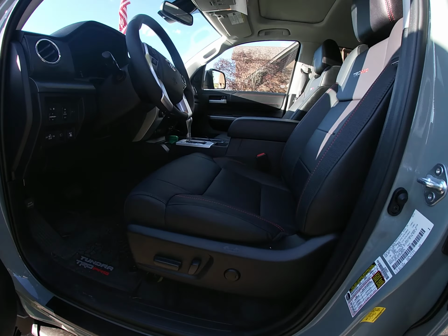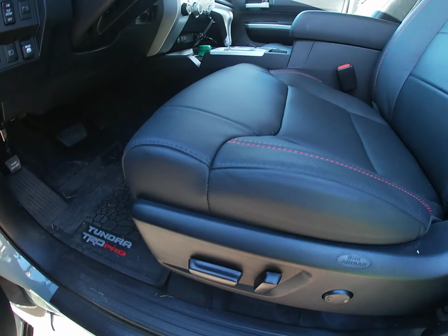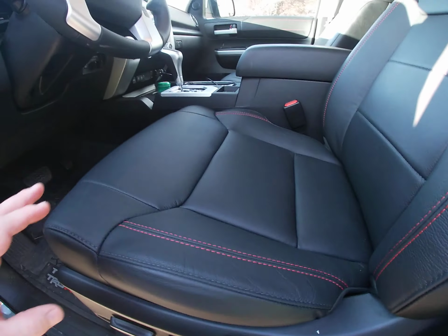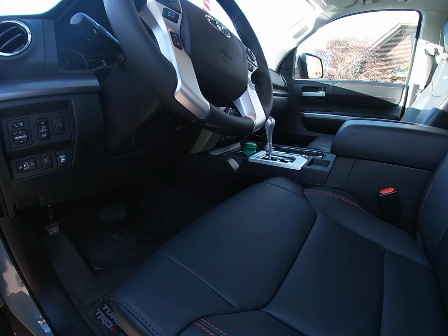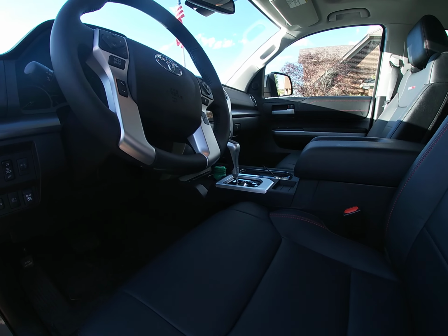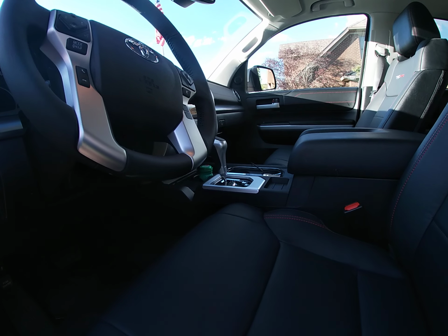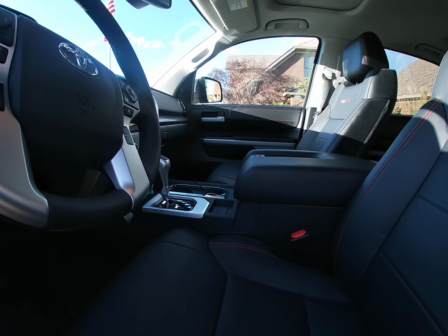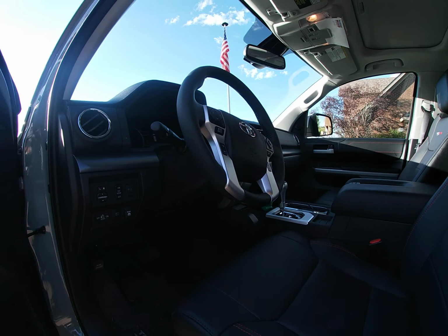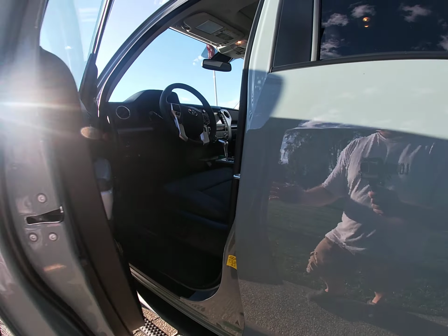I do love the color. We do still have power seats over here in lumbar. It just doesn't have the memory setting. So the memory setting, the sensors, the air-cooled seats, those are the big things, I guess, that we're kind of missing. Everything else is basically the same truck. You know, we love that truck.